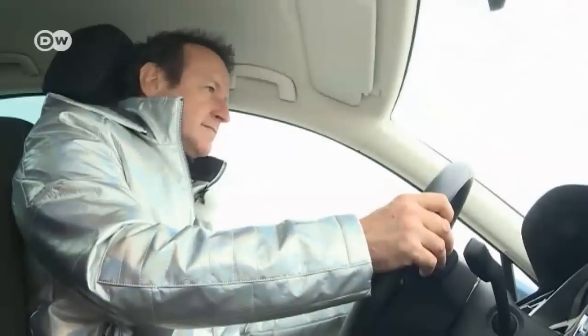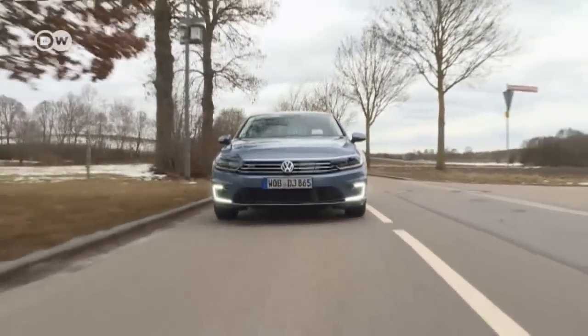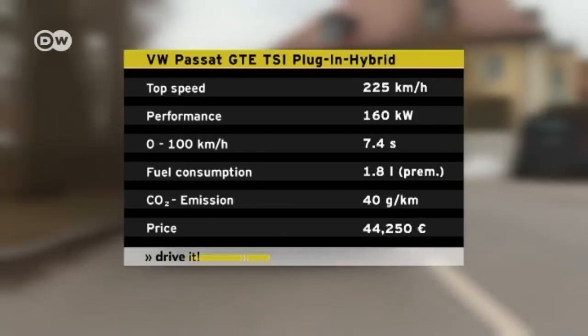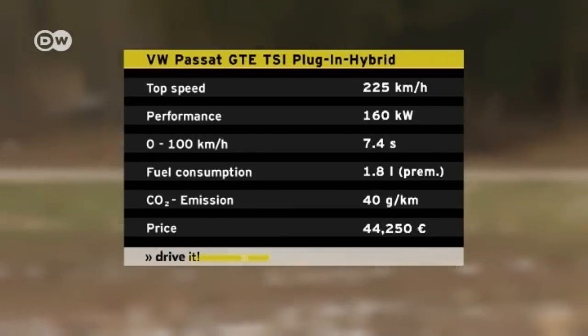With both powertrains working together, the GTE accelerates from 0 to 100 in 7.4 seconds, reaching a maximum speed of 225 kilometers per hour.